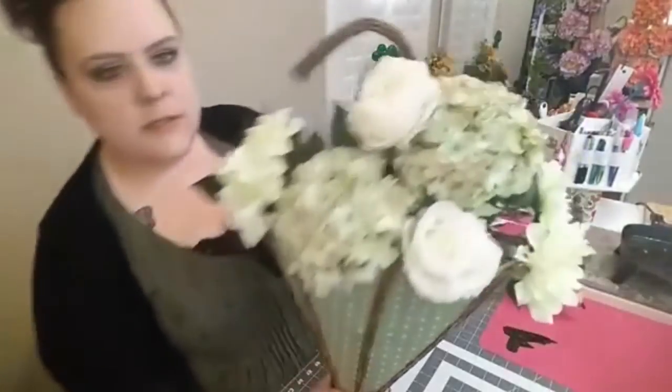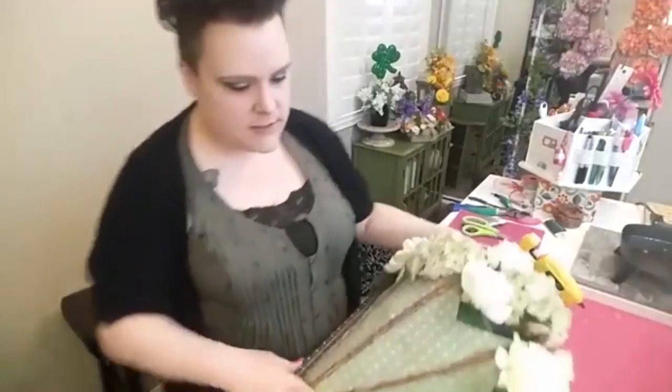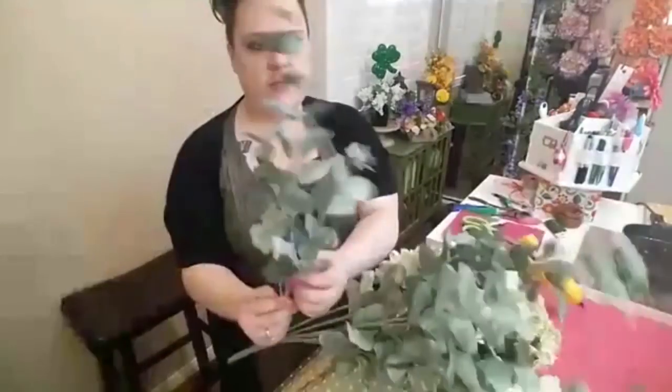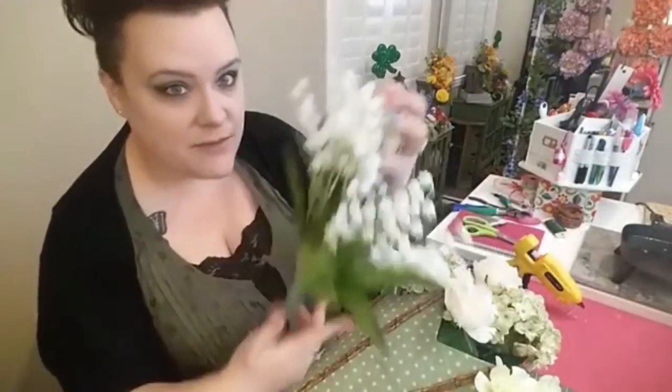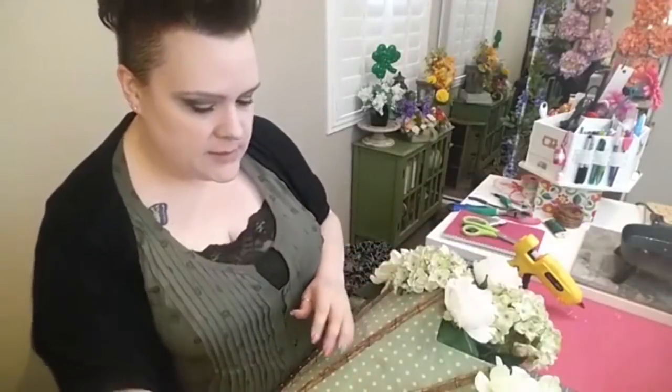So there's the two roses. Those are kind of more focal. Put your bigger pieces in first, and then I'm going to accent with this, but I'll show you how I'm going to cut it apart. This is way too long. Do you see how long these are? We're going to cut them apart, and with the eucalyptus and, I believe you said, lily of the valley, these are gorgeous. With those two, we're going to fill in a lot of the empty spaces.